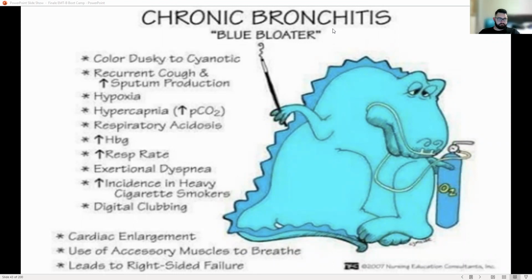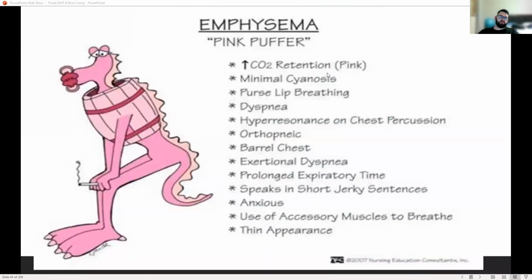So, dusky color, cyanotic. They have cardiac enlargement. What's going on? Usually they have right-sided heart failure coming on. Here are your pink puffers, skinny little people. They have that pursed lip breathing here, that barrel chest. This is again for you visual learners there.